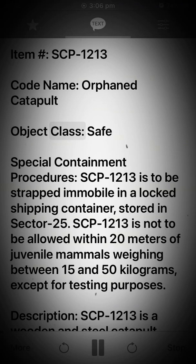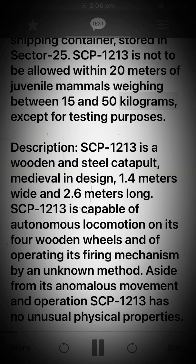Object Class: Safe. Special Containment Procedures: SCP-1213 is to be strapped immobile in a locked shipping container, stored in Sector 25. SCP-1213 is not to be allowed within 20 meters of juvenile mammals weighing between 15 and 50 kilograms, except for testing purposes.